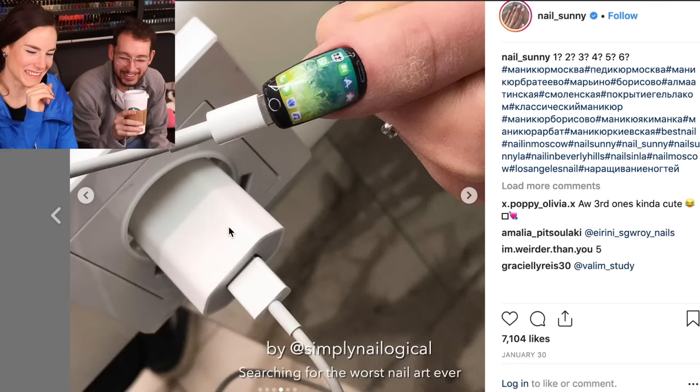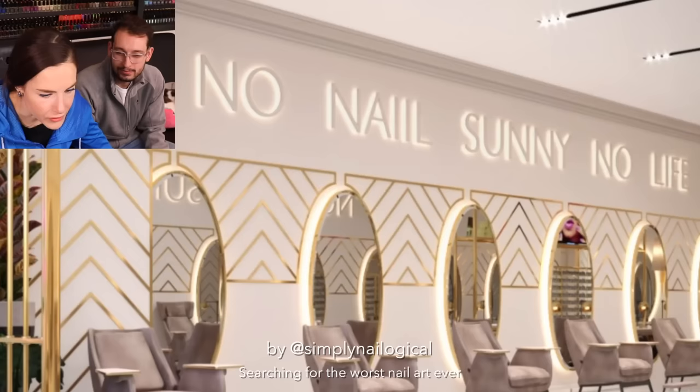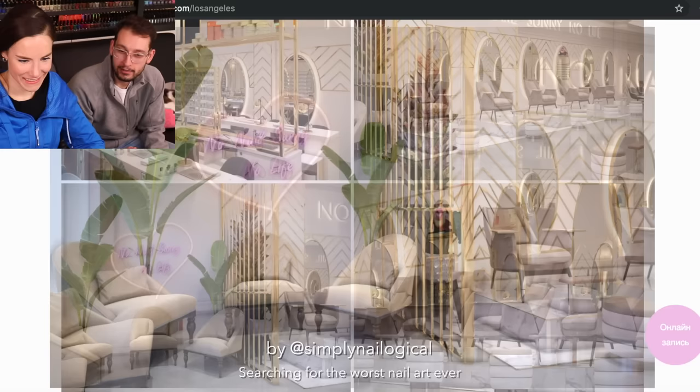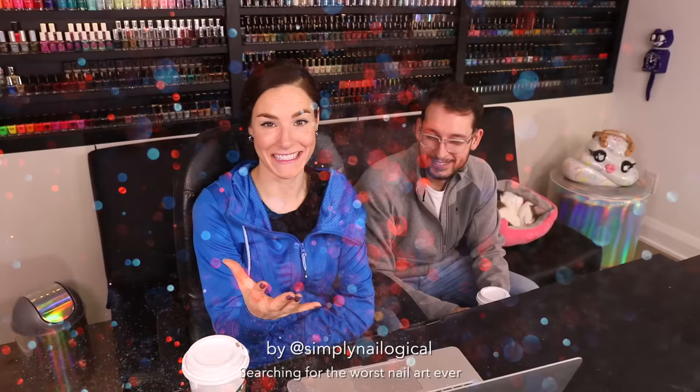Man, that's smart. Imagine you could just plug your nail into things. What would you be charging? My brain. After this, it's completely fried and out of battery. What does that say? No Nail Sunny, no life? It's kind of vaguely threatening. Like, if you don't got Nail Sunny, you're not gonna live anymore. We're gonna take your life away. So I think we found an account with the worst nail art ever. And I mean that as a compliment.